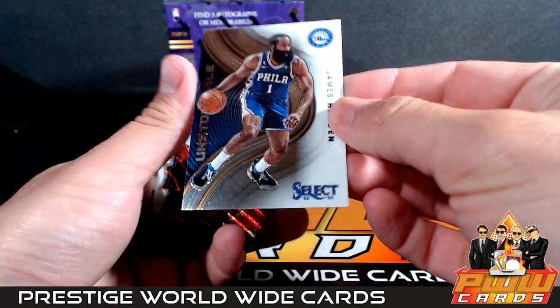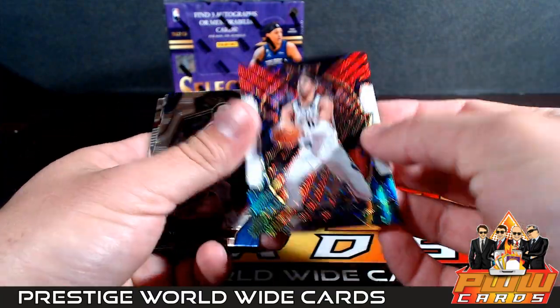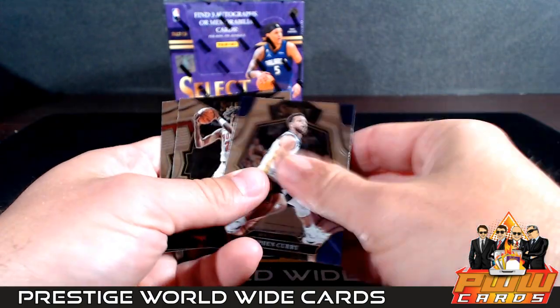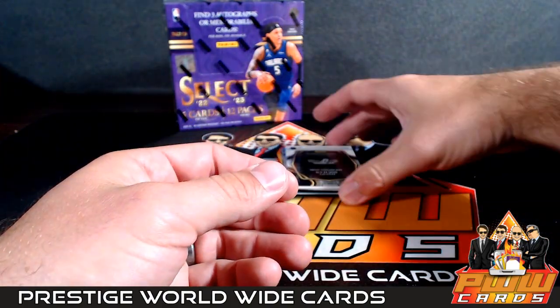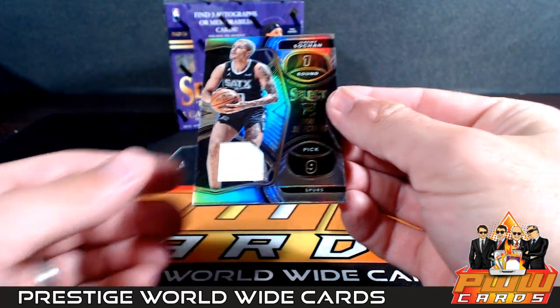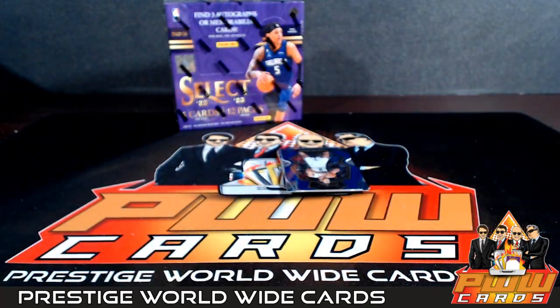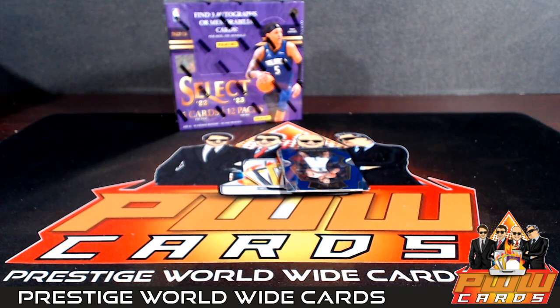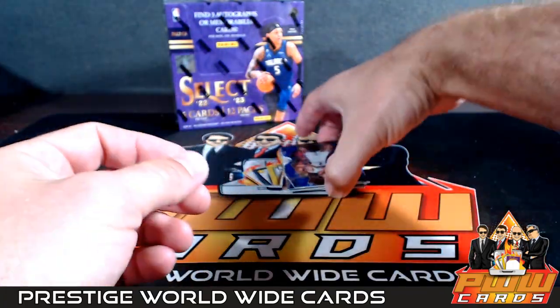Johnny Davis rookie. Rookie Jalen Williams. How about this, unstoppable James Harden for the 76ers? Nice looking insert. Haliburton on the multicolor. Rookie Dalen Terry. Porzingis again. And we have a Jeremy Sochan rookie relic for the San Antonio Spurs. San Antonio, Paul G. Pauly G on the silver, not numbered, nice prism relic.